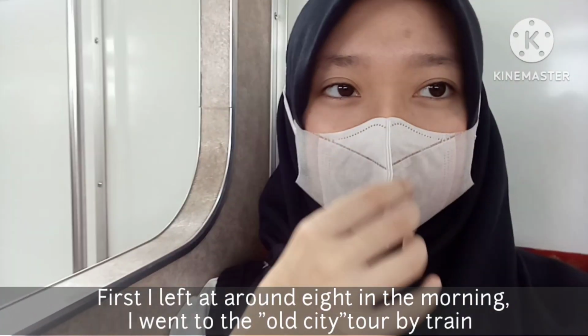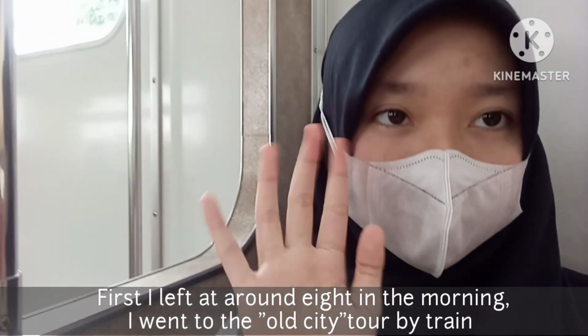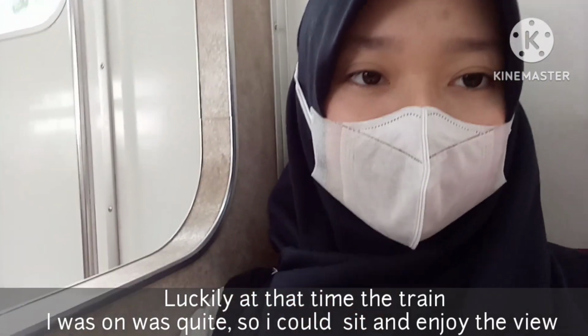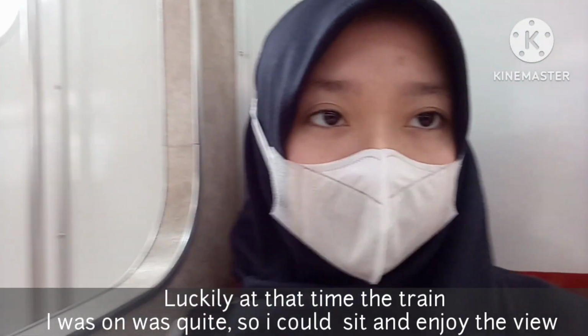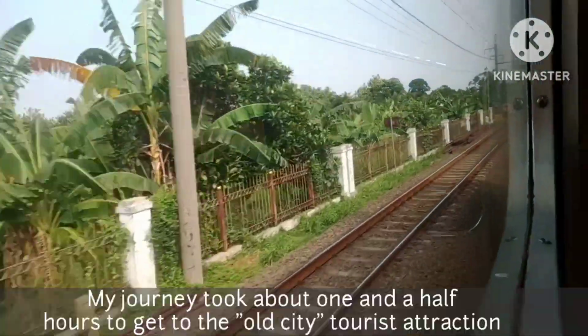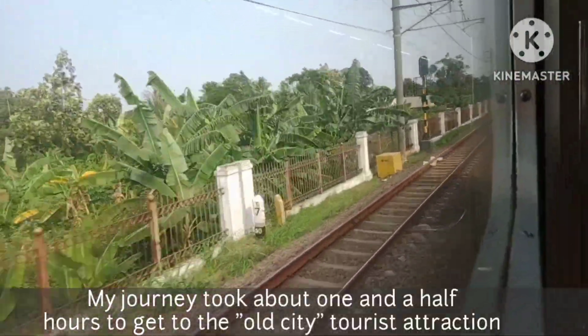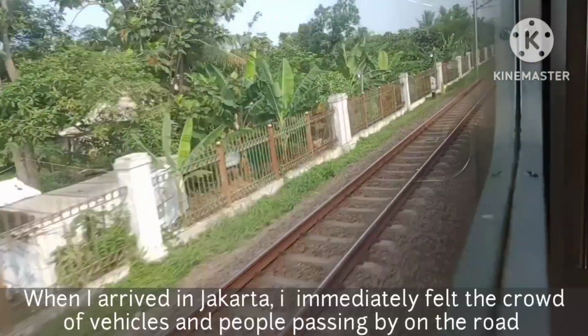First, I left at around 8 in the morning. I went to the old city tour by train. Luckily, the train I was on was quiet, so I could sit and enjoy the view. My journey took about 1.5 hours to get to the old city tourist attraction.